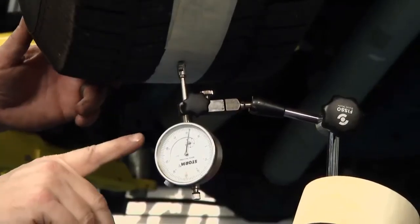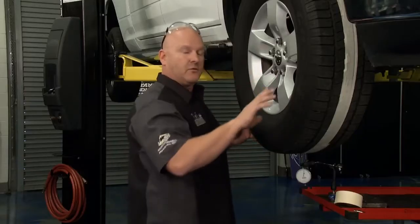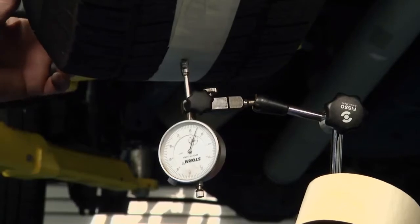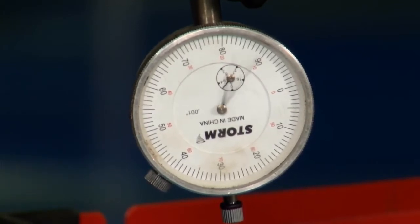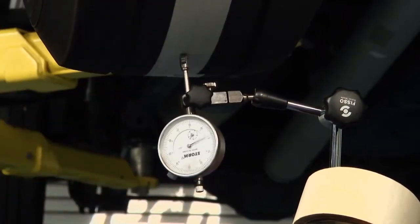So we've got a dial indicator set up basically at 0. What we're looking for is no more than 60 thousandths of runout as this tire tracks around. I'm slowly going to run it around. You watch that dial indicator, and we're nowhere near 60 thousandths being a problem. I like to run a few laps. And again, that masking tape ensures you've got a level surface to track.